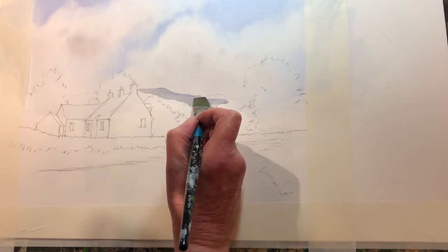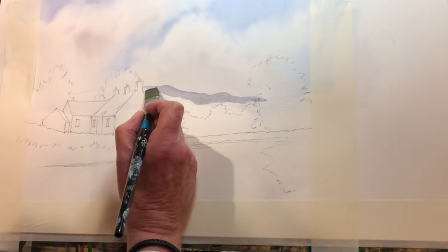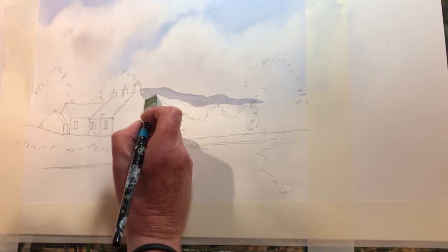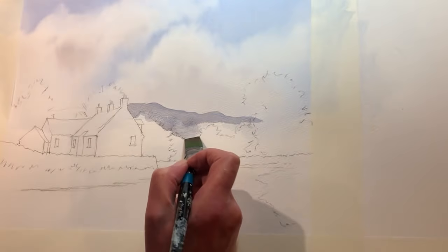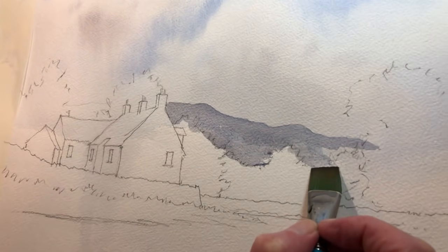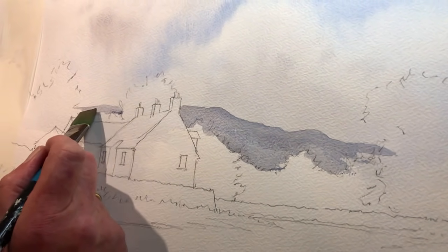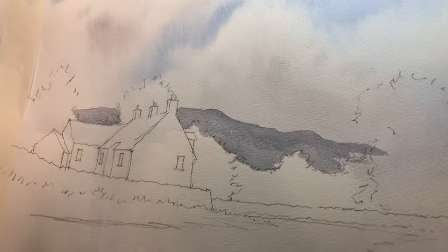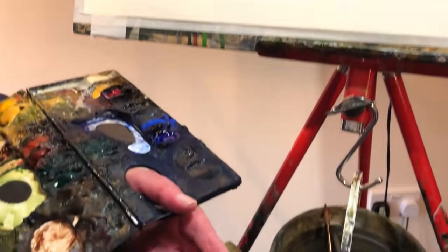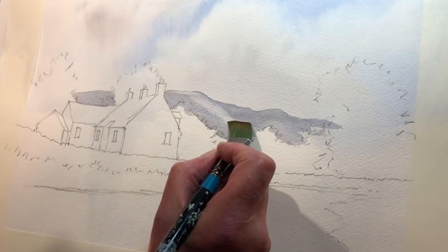And this is the 3/4 inch flat brush I'm using now. Again, Aquafine. Coming down in between there. A little bit over here. And now I'm just going to wash my brush out. Squeeze it out between my fingers. Take a little bit out here and there. A little bit of light.